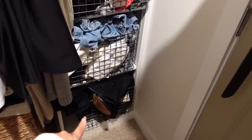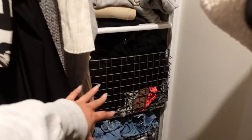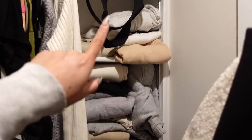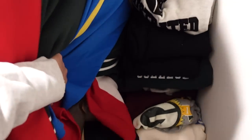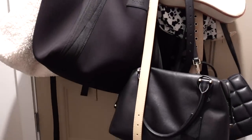Those are my tall boots. Those are, what are those? Those are shorts. And then these are all leggings. Definitely gonna have to give some away because I don't like bright colors anymore. Sweatpants and my most commonly worn sweatshirts. And the rest of my hoodies and sweatshirts are actually back here. Oh, I should wear my Packers one today. The Packers are playing today. I have a bunch of bags back here that I should probably go through as well.